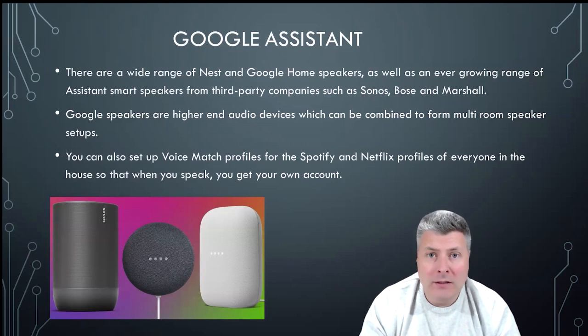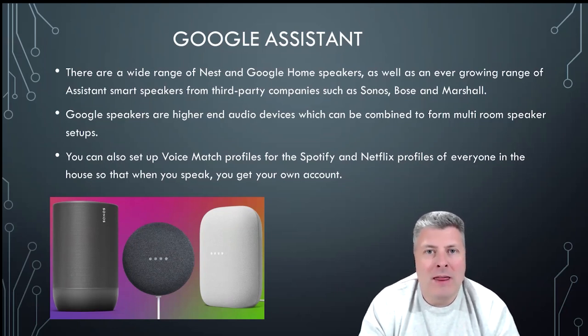The Google Assistant lives in the Google speakers, often called the Google Nest or the Google Home speaker. What sets Google apart from, say, Amazon is Google works with some rather high-end speaker companies that have much nicer sounding devices. Even their branded speaker, the Google Nest, the small one, the sound that comes out of those is pretty impressive. If you are using these to listen to music, they sound really, really good.